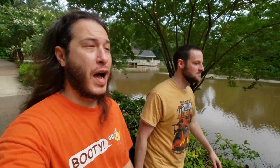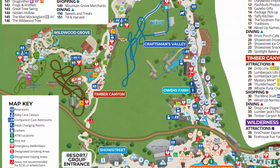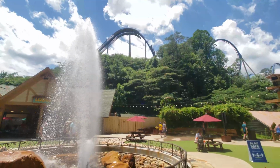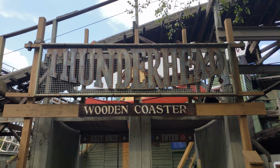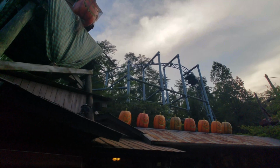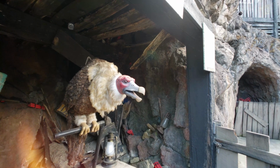All right, so number 5 is Timber Canyon at Dollywood. The main reason that I think we frequent that area of the park more than a lot of the other ones is just because of the concentration of good roller coasters in that section. So you have Mystery Mine, you have Thunderhead, and even though Wild Eagle technically on the map isn't in that area, it's close enough to where it's basically in that area.